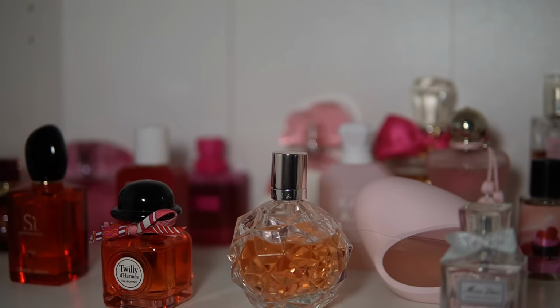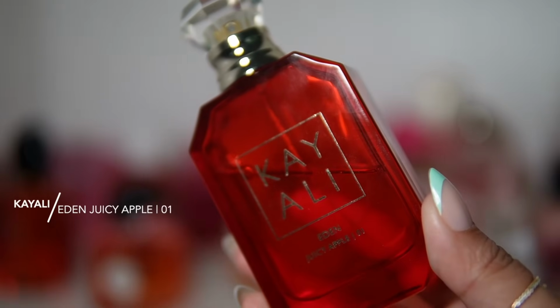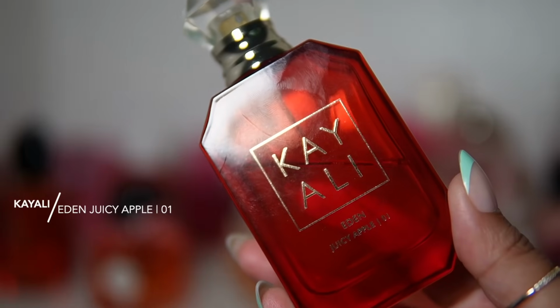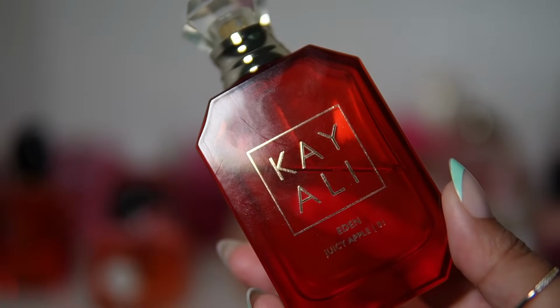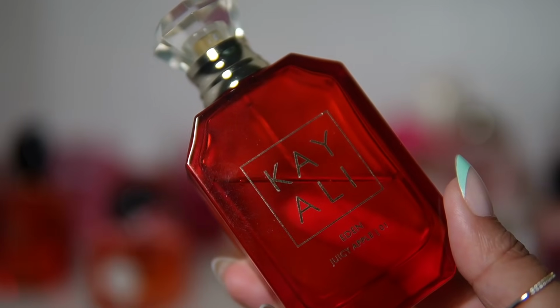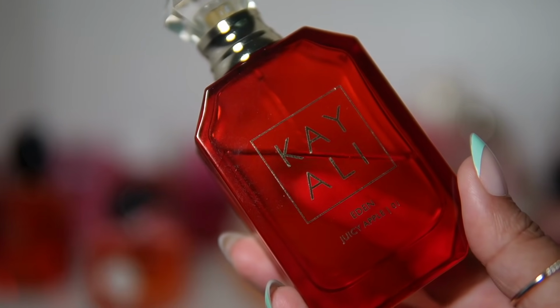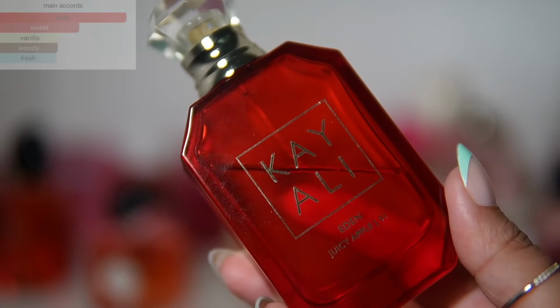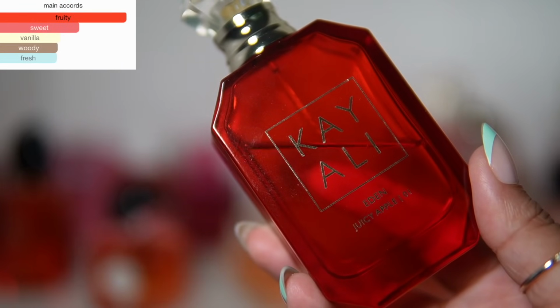Next up is another Chaoli perfume, another favorite perfume. This is Eden Juicy Apple, another huge dent on this one. This one is a red apple. After time of it sitting, you will get more of those berries, at least if you smell things the way I do or you have the same taste as me. This one started off smelling just like a juicy, crisp red apple. And then with time, I started noticing it getting muskier and the berries coming through more. And that just made me love it even more.